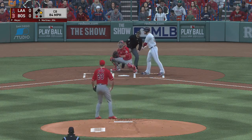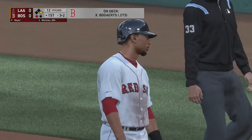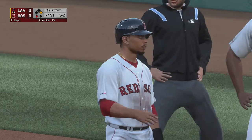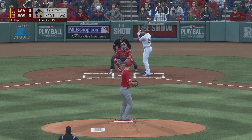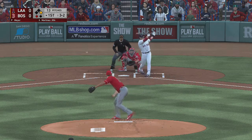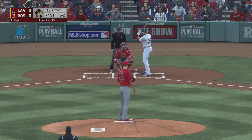Three balls and 2 strikes to the DH for the Red Sox. Got to execute a good pitch right here. Runner at first is probably going to be on the move, and you've got one of the better hitters on their team up at the plate. And here's the 3-2 from him. Too close for comfort, and he did a good job just to make contact.